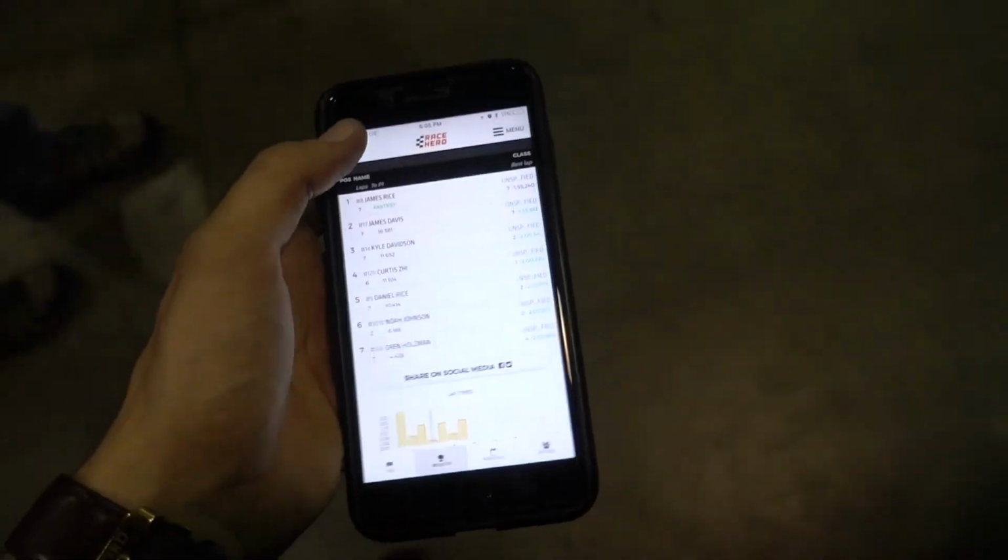A 2:07, so we didn't improve. Whatever. So I got a 2:07 in the last session, which is just a second slower than the session before it, but nonetheless, that was a really good session. I had a lot of fun.